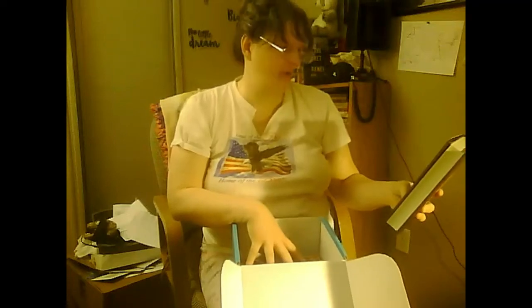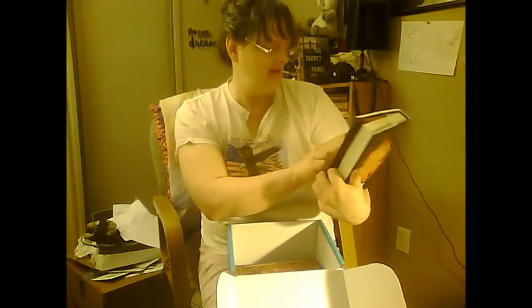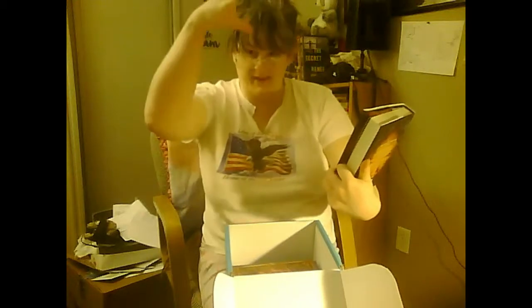Alright. The Left-Handed Booksellers of London. Authorized to kill and sell books. That's the tagline on top. By Garth Nix. Well, look at the front of it. That looks like a cat, like a bobcat type thing.